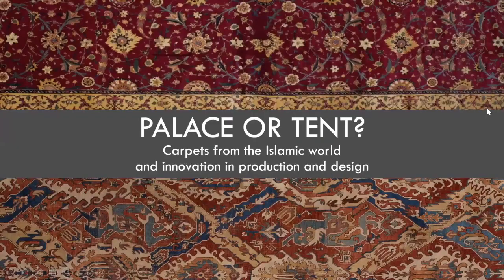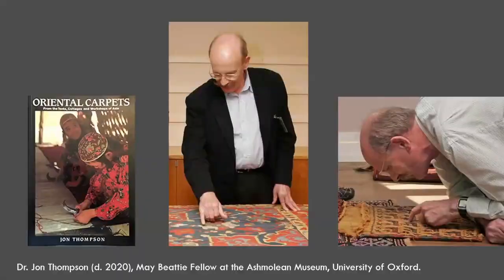Okay. So, Palace or Tent: carpets from the Islamic world and innovation in production and design. Nearly 40 years ago, John Thompson, who you can see here, published his seminal work, Carpets from the Tents, Cottages, and Workshops of Asia, in which he attempted to shift the paradigm of carpet studies away from categories around origin to the context of making, creating an entirely new way of looking at carpets.